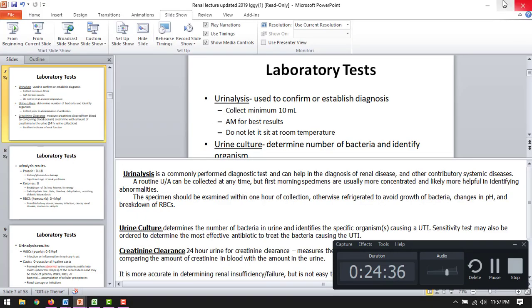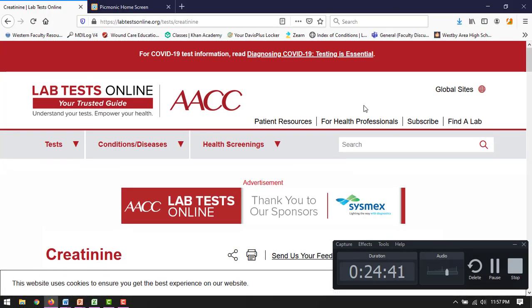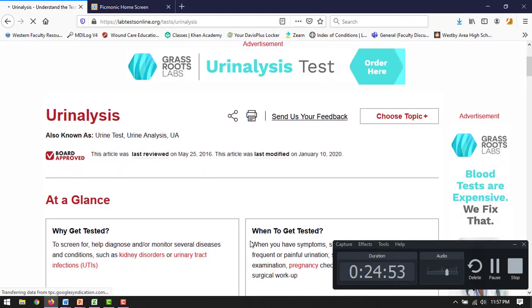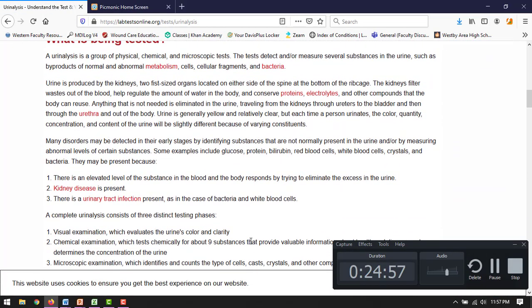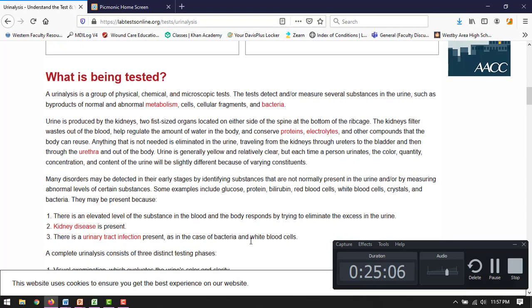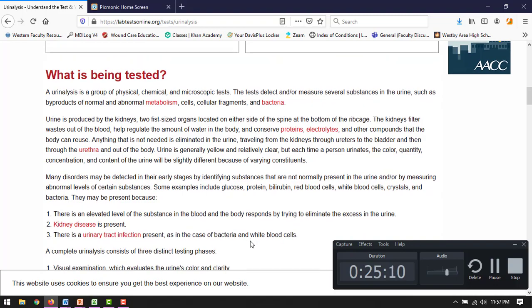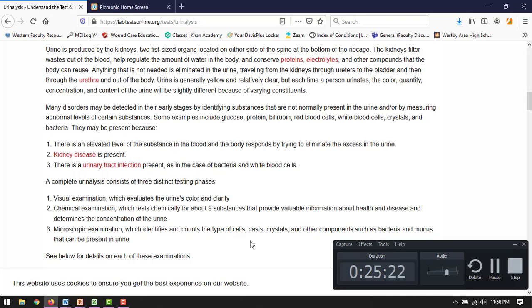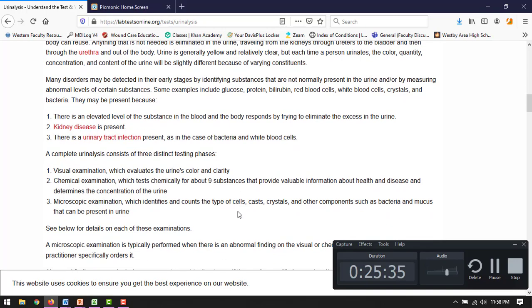So right now I'm going to switch over to Lab Tests Online and look up urinalysis. This will give you everything that you need for the lab. It tells you urine is produced by the kidneys. Yep, we know that. We know what our kidneys are. We've gone over all that. Things that we're looking at in the urinalysis: glucose, protein, bilirubin, red blood cells, white blood cells, crystals, bacteria. Generally, these will show up when there's a UTI or kidney disease.